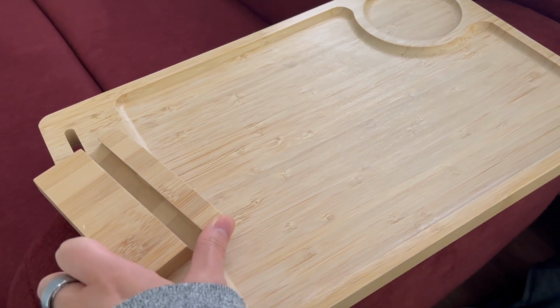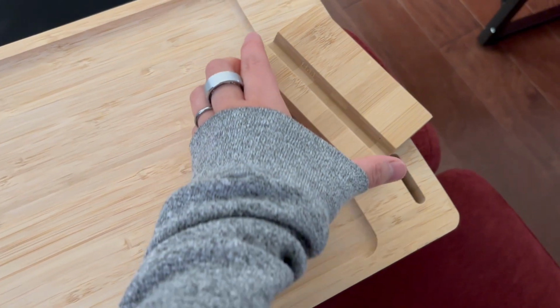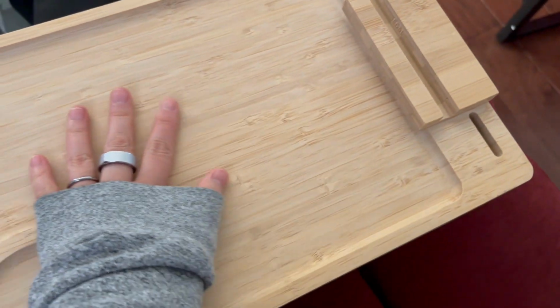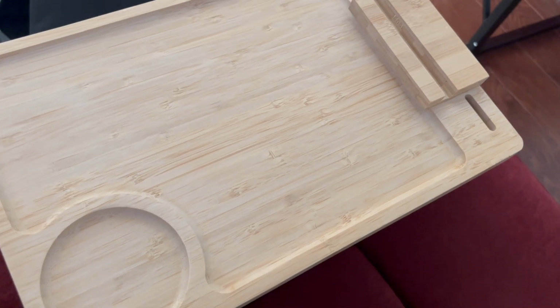It's very well designed. I love that it has rounded corners, a cup holder, a swiveling phone stand, and a charging cable opening, as well as a plug fixator. Everything is within an arm's reach.